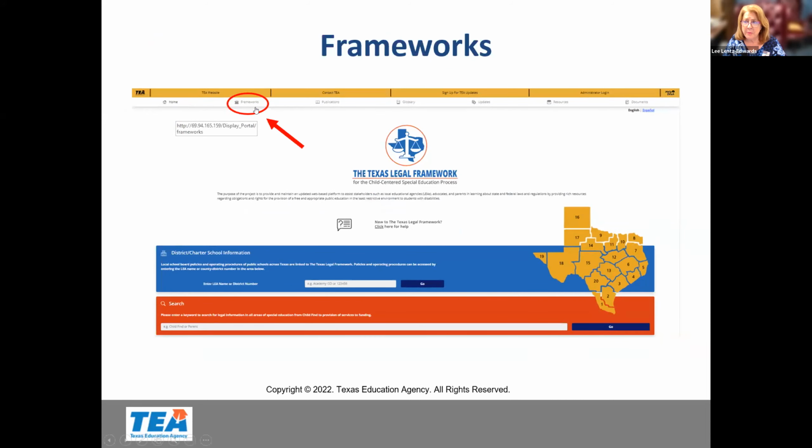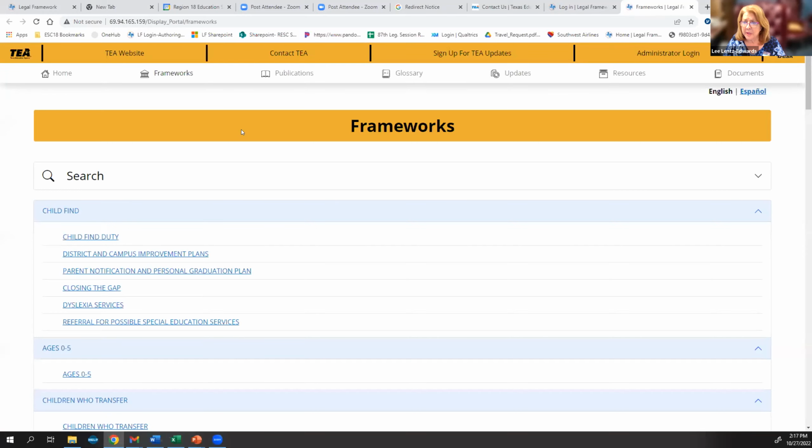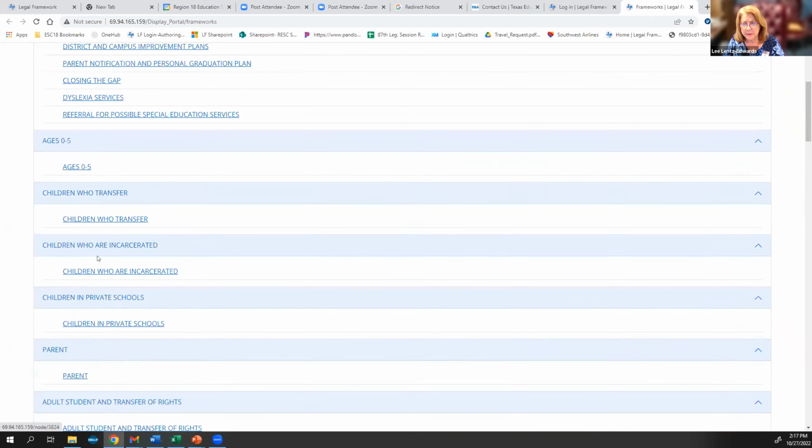And here is frameworks, and here is frameworks. And if you were to click here, it will take you to this page. As you can see, there's a search engine here, and here are all of the frameworks.